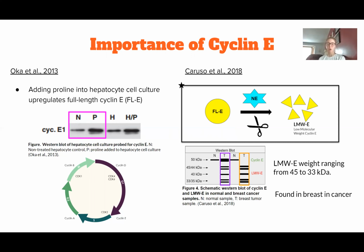In the cell cycle, what happens in normal function is that Cyclin E would go up over time and then get degraded, so you have lower levels once it moves into the next phase. So once you're at that highest peak, it'll move into the next phase of the cell cycle.